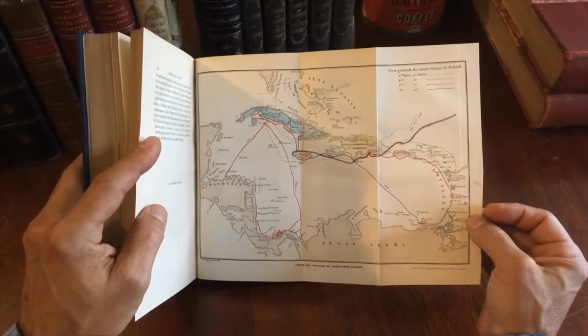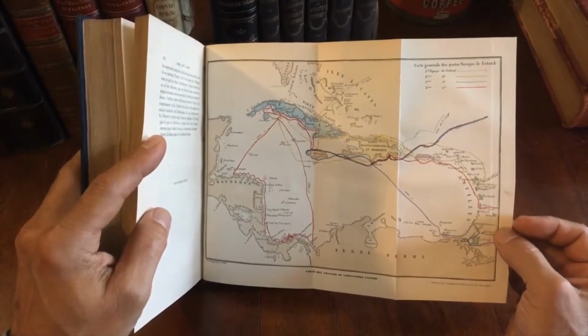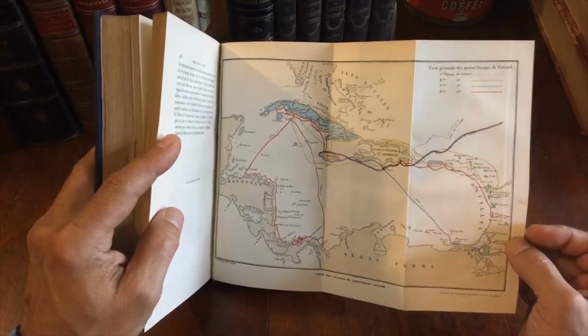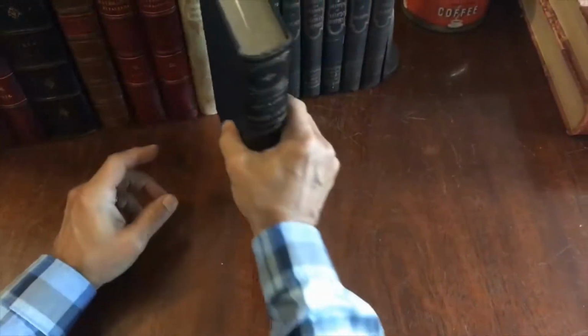like this. Right, and here's this folding map, and it looks like it has original hand color that corresponds to the different voyages that he made. So, okay, that's the first volume.